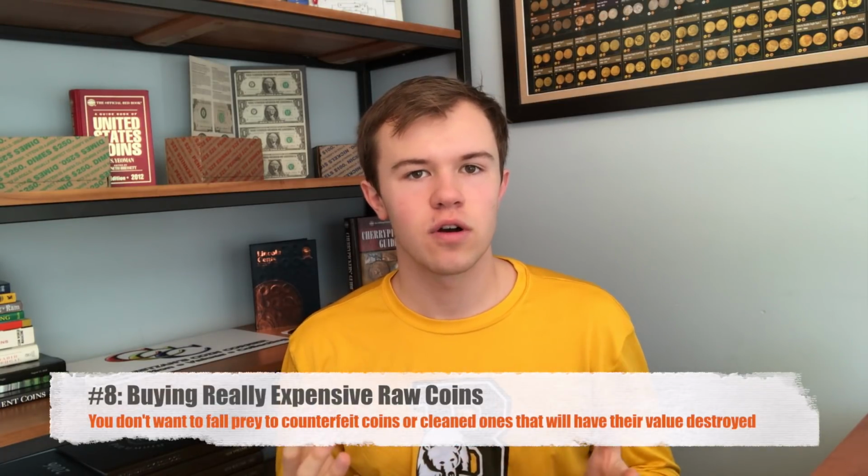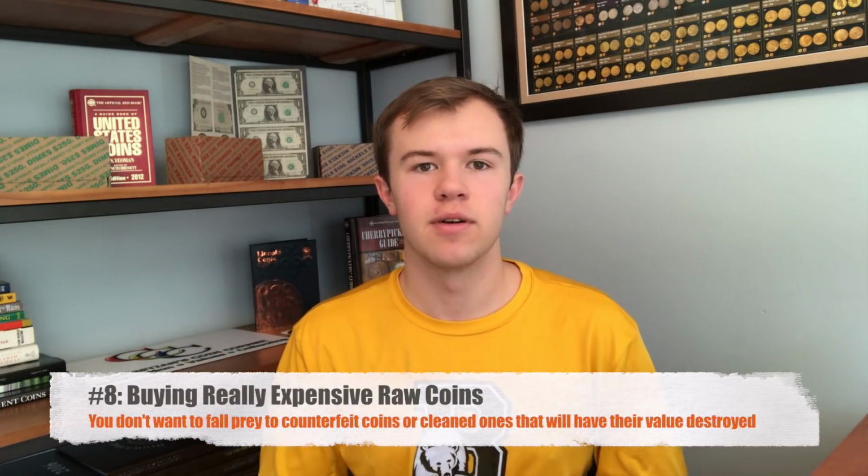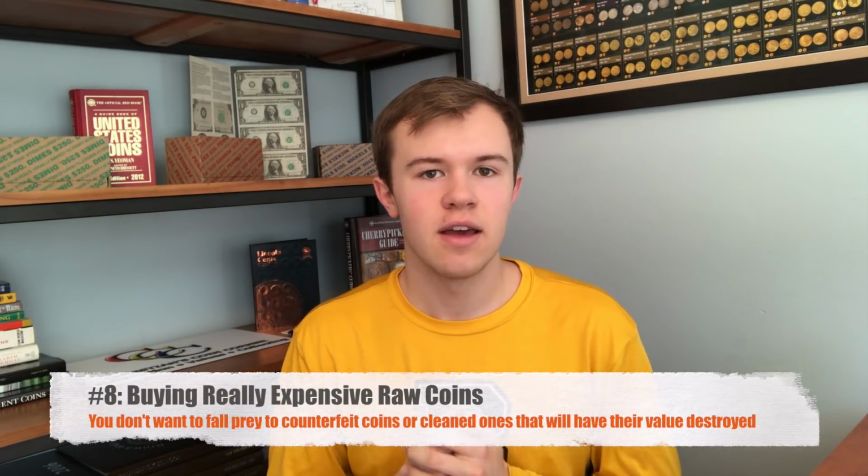So number 8 and number 9 are kind of related, but I'll start with number 8, and that's buying really expensive raw coins, especially ones that could be counterfeit. The problem with raw coins is that they're simply not graded by a professional coin grading service. That's literally the name of PCGS, but there are also other coin grading services out there like NGC, ANACS, and ICG, though PCGS and NGC are generally regarded as the top ones.